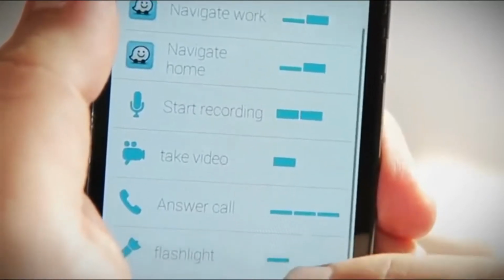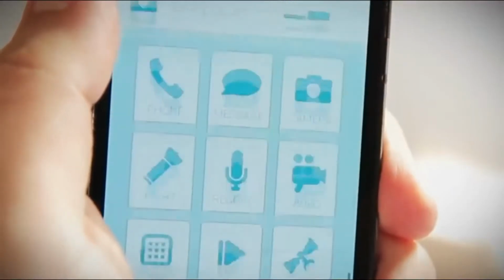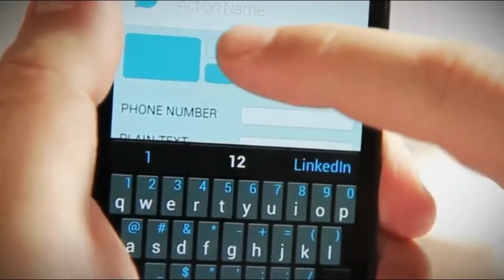Pressy is not just a one-trick pony. You can easily configure the Pressy app to execute different actions for different sequences of clicks. For example, two short clicks can call your mom, and two long clicks can call your dad.